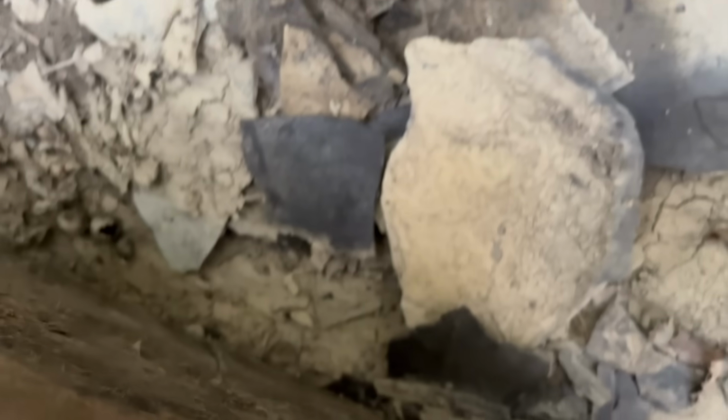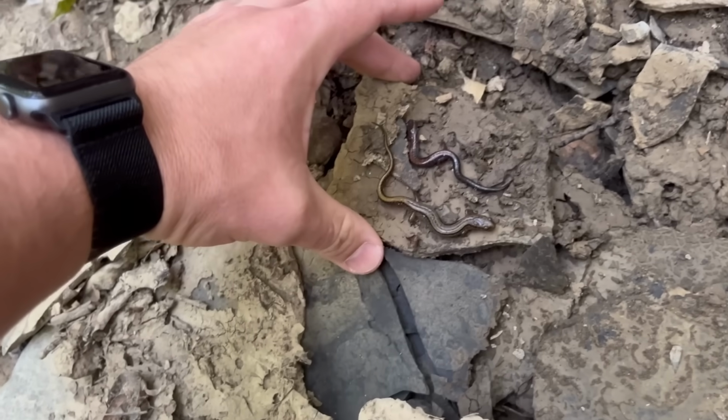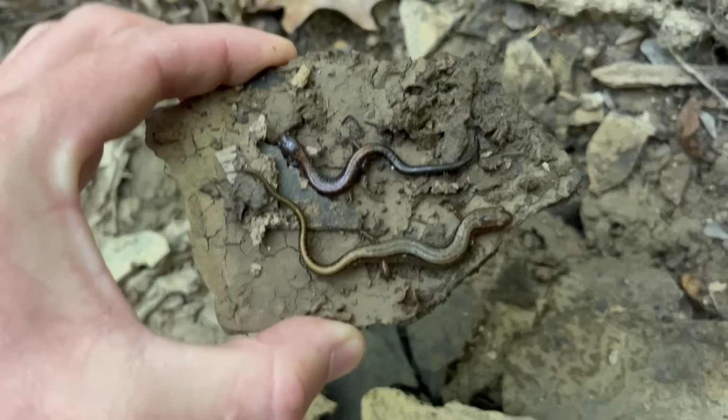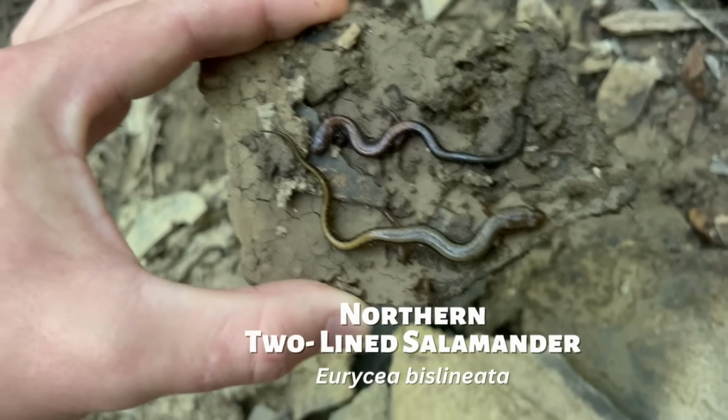I flipped a ton of things during my 5 days, but I'll only show you guys the ones that had cool animals underneath. And this one is no different. In this creek bed, I found two more salamanders. On the top, there was a redback salamander, and on the bottom, a northern two-line salamander.